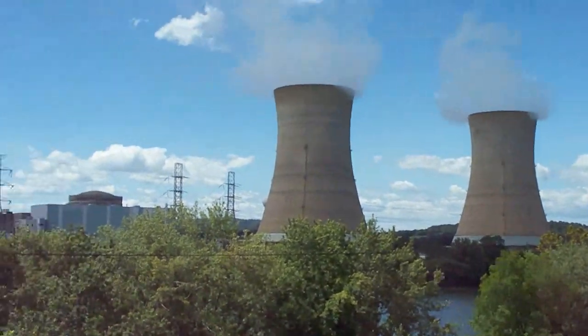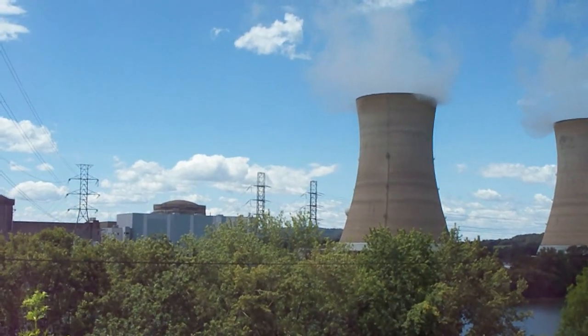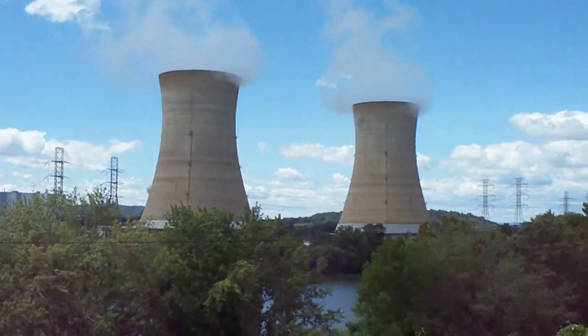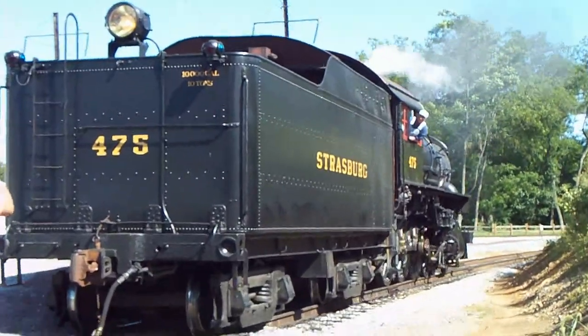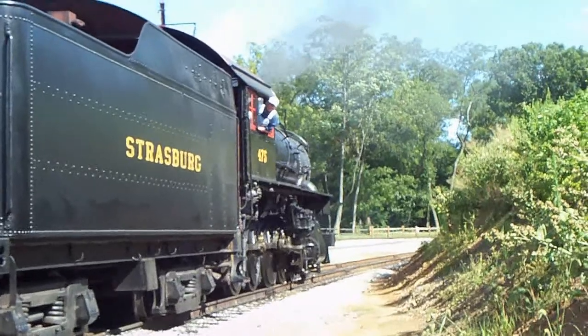And again, the plant. Sitting on an island in the Susquehanna River. Island that's 3 miles long. Hence the name. Who needs CSX?